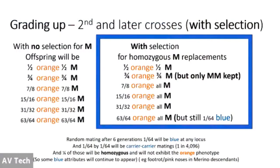So if you can do selection for that M, if you can tell which animals have got the M, then you can do a much better job. You can't do anything in the F1 because they're half orange and only half of them are M. But you could make sure that the only individuals you keep when you mate those to each other are the ones that are big M. So they would be true breeding right from that 3/4 point. Each year as you go through, you can reduce the amount of orange, but you'll still end up with them being homozygous for the M. So they'll be true breeding for the thing you just introgressed, but they're still going to have a little bit of that blue background, which is still going to pop up from time to time.